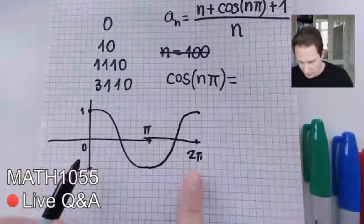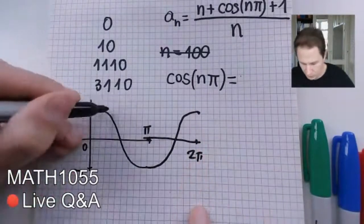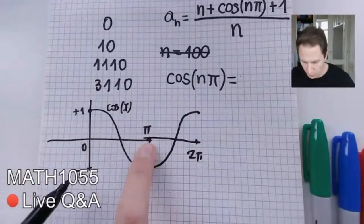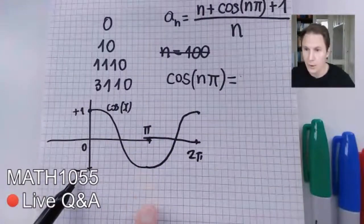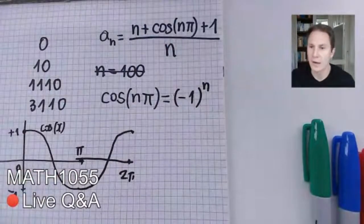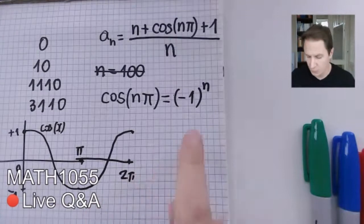Okay, so even multiples of pi, if you take the cosine function, will give you plus 1, and odd multiples of pi will give you minus 1. So this is a different way of writing the same thing: (-1)^n, because if n is an even number we get plus 1, and if n is an odd number we get minus 1.